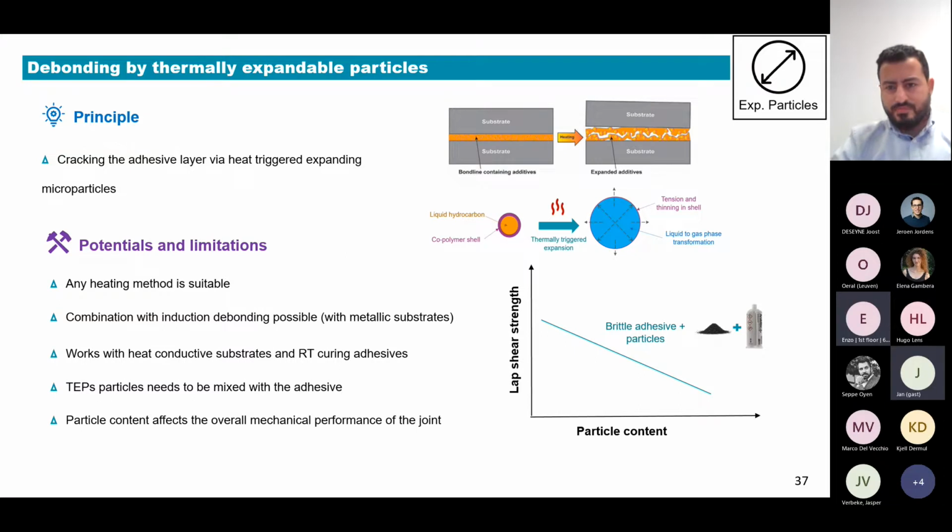Thermally expandable particles are particles made up of liquid hydrocarbon encapsulated in a polymer shell. When these particles are heated, the liquid hydrocarbon turns into gas and starts expanding while stretching this polymer shell. These particles can easily increase more than 5 times their initial volume, and in the industry, they actually call them foaming agents. The good thing about these particles is that they can be heated up by any method. So here we can, for example, combine induction technology with thermally expandable particles.